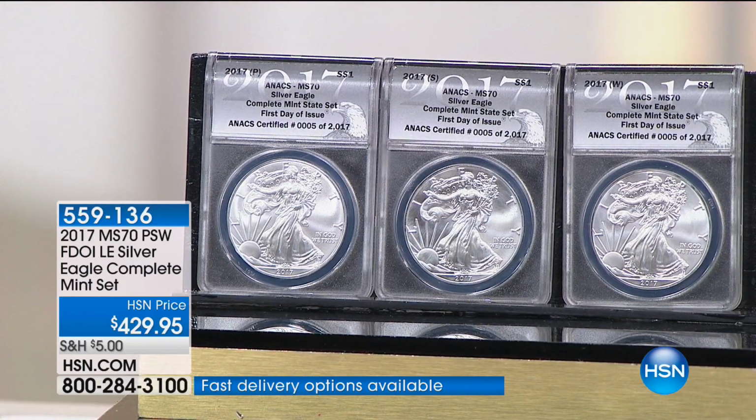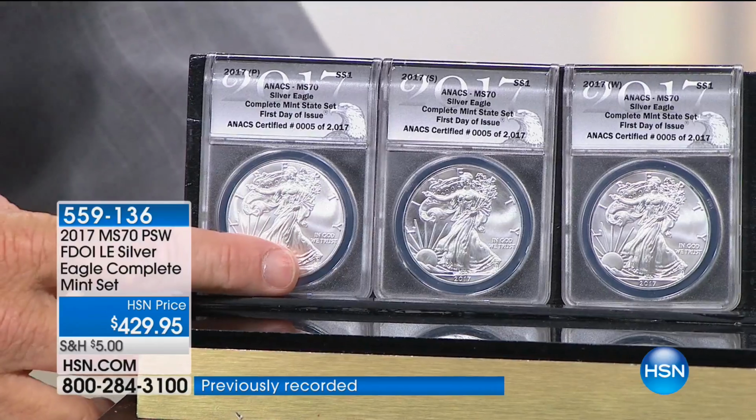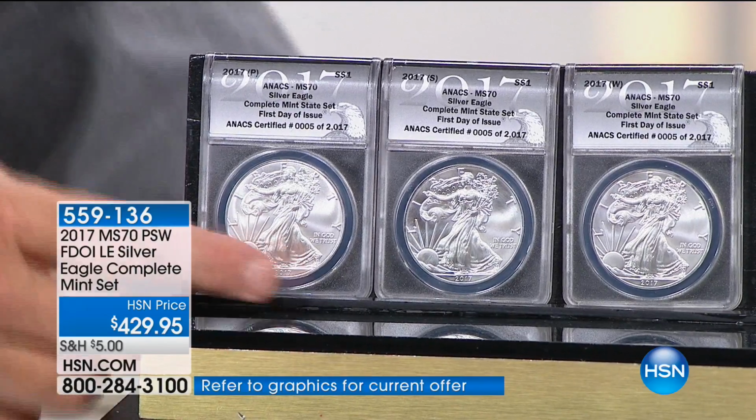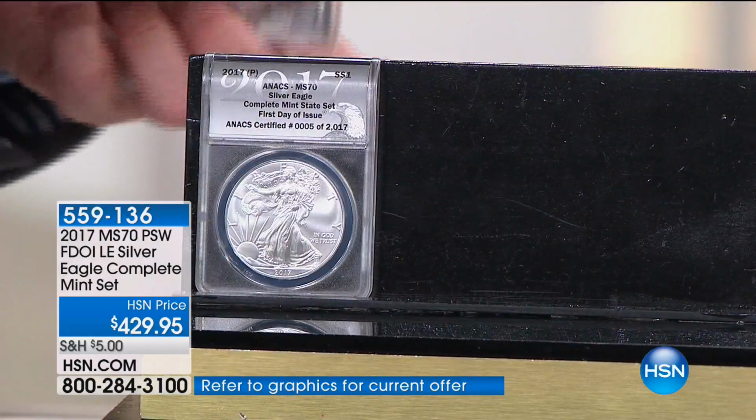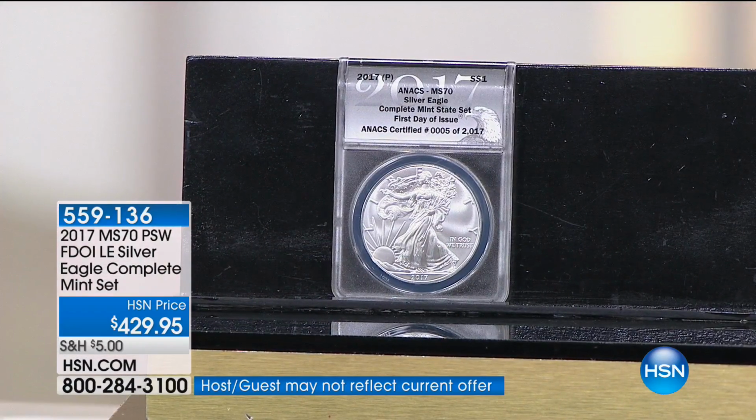Basically, the third rarest up until now was the 1996. That's a $3,000 or $4,000 or $5,000 or $6,000 coin. Or you have this coin, which, if I took these other two coins away, at $429.95, would be a significant and important numismatic coin.